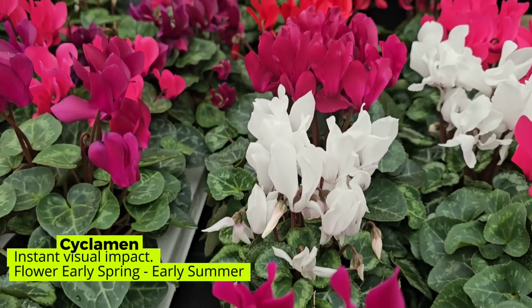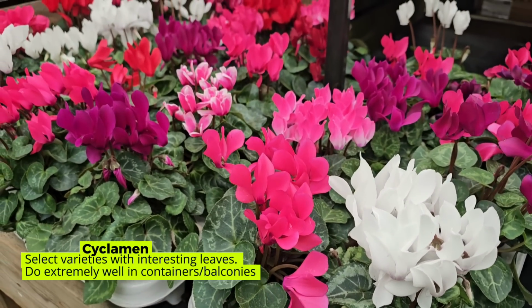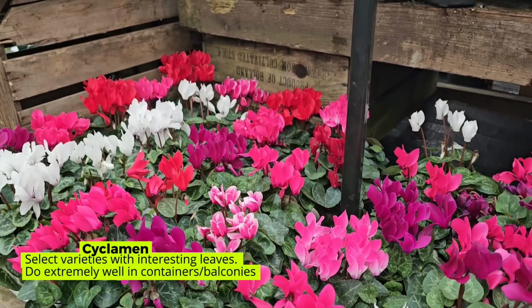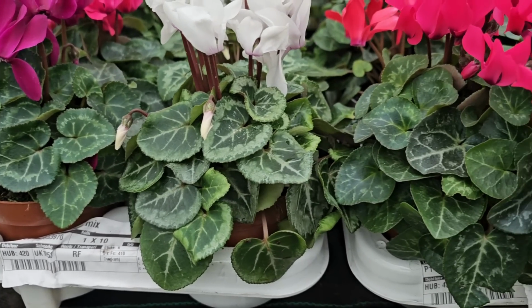Now, one plant that really rivals the primrose are cyclamen, and these guys are astonishing. They're so beautiful. But much like the primrose, they won't be flowering all throughout summer. Even once they've stopped flowering, there's still going to be some interest if you pick a variety that's got some beautiful foliage.